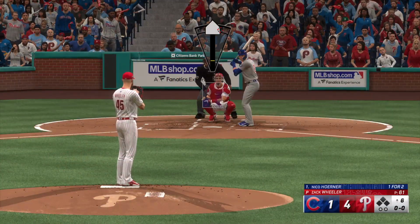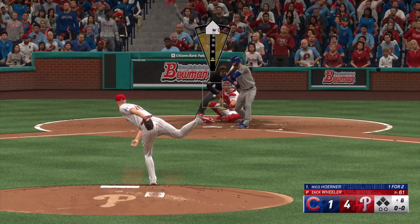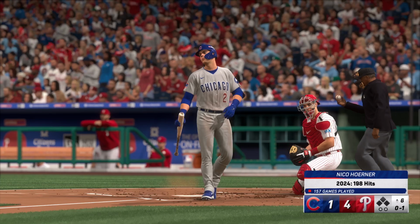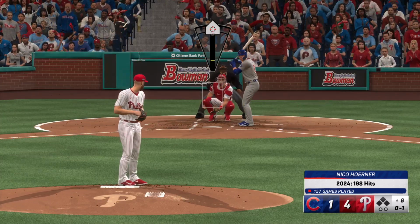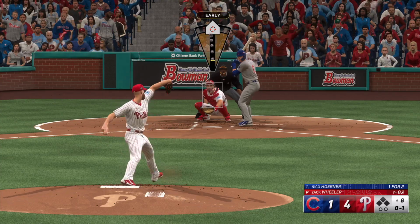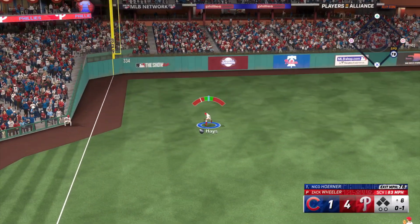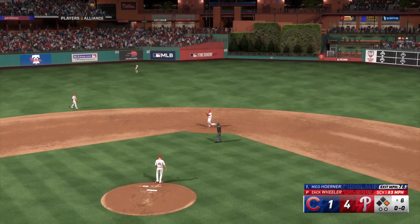Here's Nico Hoerner. The right-hander back to work. And a foul ball, third base side. Well, after putting up a nice inning on offense, got some runs across, this is where you look for the starter to go out there, have a shutdown inning. Don't give that other team any hope. You just hope that he can get through this inning, get the bats back up there while they're hot.